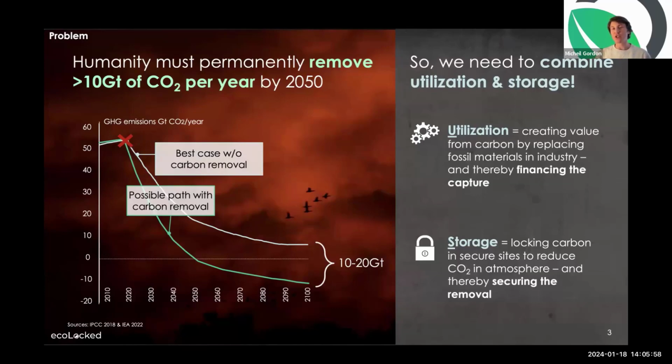And at ecoLocked, we strongly believe that the best way to do this is to couple carbon storage with carbon utilization. Thereby, we not only enable the technology to extract CO2 from the atmosphere, but we're able to provide functionalized products to industry and at the same time ensure the long-term storage potential of the captured carbon.